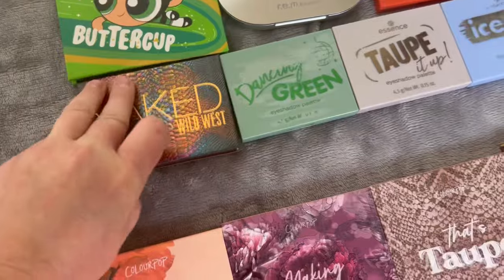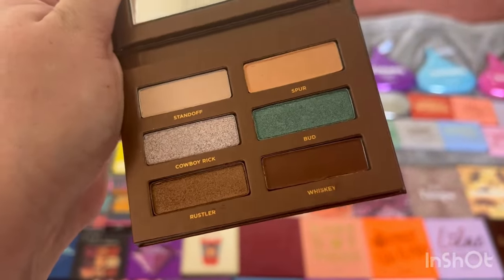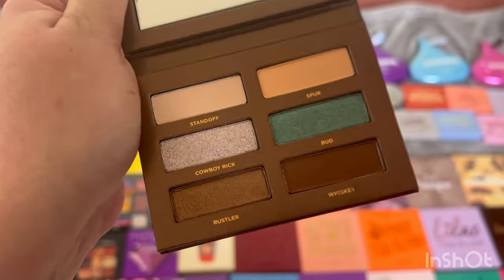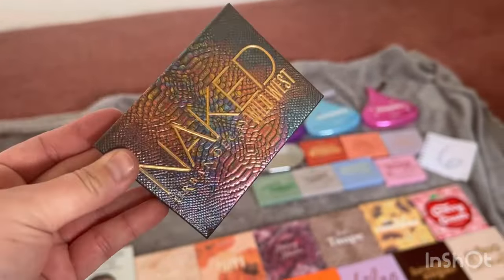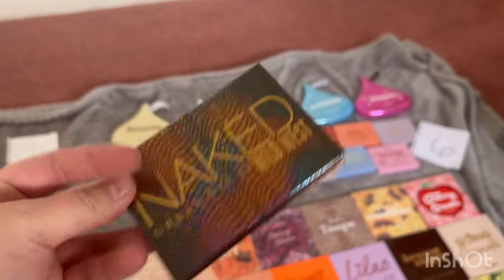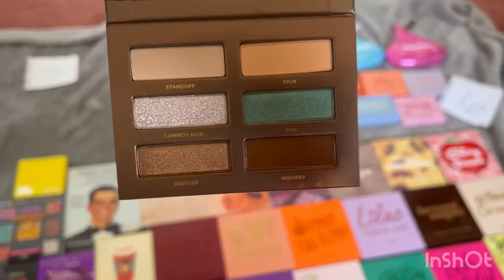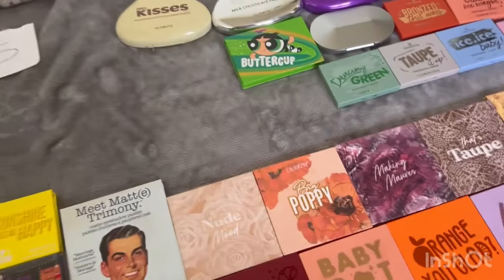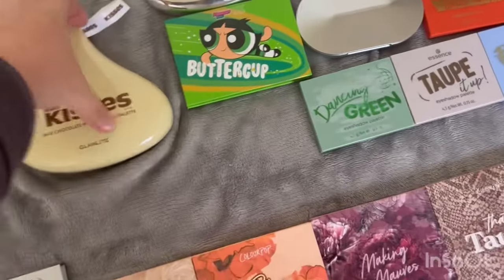Okay, next let's do this Urban Decay one because it is brand new, so it didn't count in my 157. I'll have to do an updated count because I got some new ones that weren't counted in that. I always wanted this Urban Decay Wild West palette, and I found the mini version of it on Sephora on sale for like $11. So I'm glad I got this one instead of the full size. I'm gonna keep it, it's brand new. I'm gonna have to find a better way to do this because it's hard bending over like this.